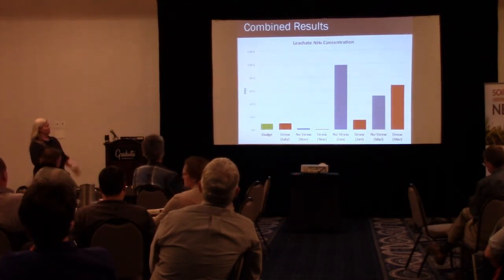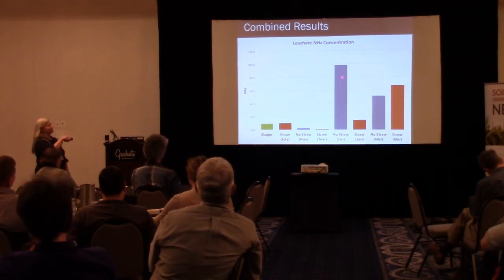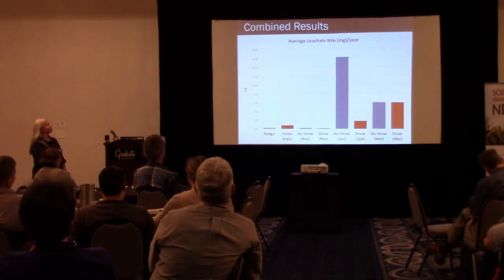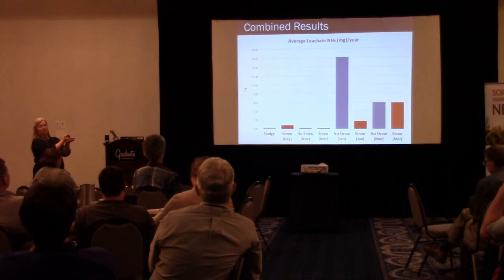For ammonium, again, the same. Sludge was very, very low. January, no straw, was one of the worst. And this is just the ammonium. But again, when you take the total amount by the volume, the sludge was releasing or losing very, very little nitrogen. Our January piles and March piles were actually losing a lot more nitrogen proportionally.